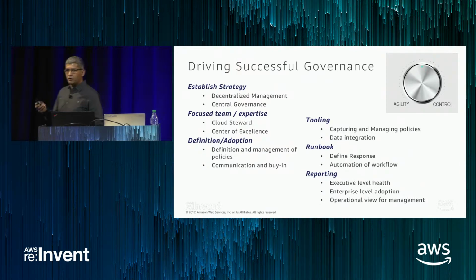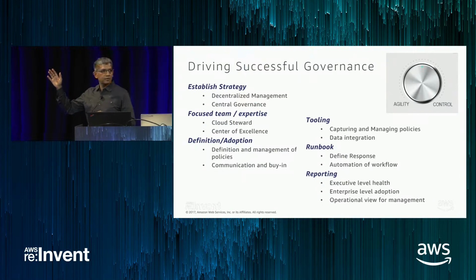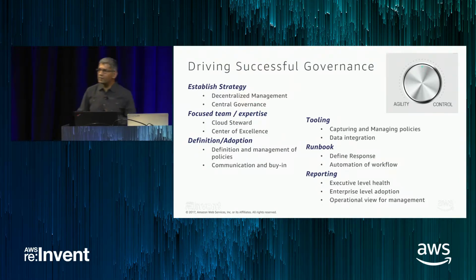So just by a quick show of hands, how many people have this role already in their organization right now? Yeah, that's quite a fair bit.